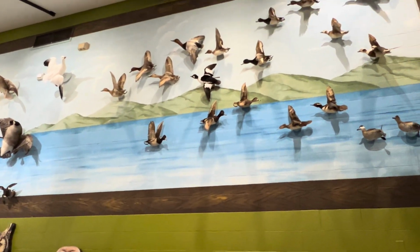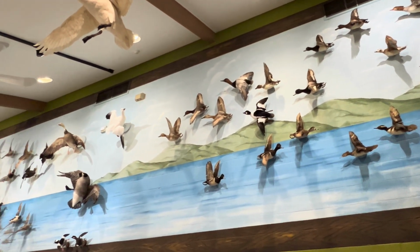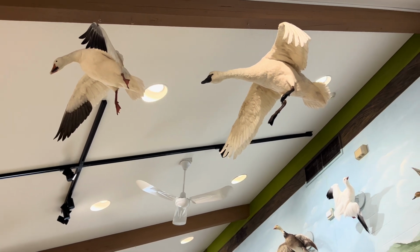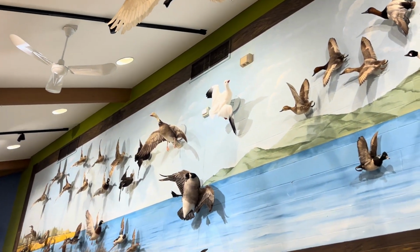Here's just another view of all these neat birds, and they're all labeled with their species. So it's kind of cool to connect what they are with the names, because I know there's ducks and stuff, but I don't know all the names of ducks. So I really enjoy this.